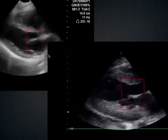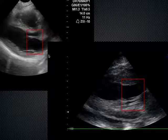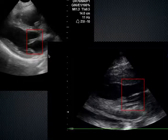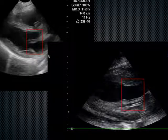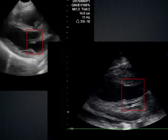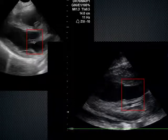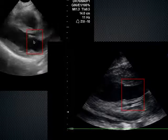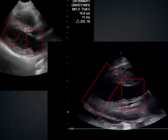I'm going to freeze this a little bit and show you how that happens. Boom, right there. See that? See how that mitral valve right up here smacks that septum? See how I'm doing that? I'm kind of going frame by frame here to show you that. That's normal. That's what you want to see.